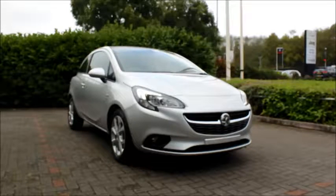Here today we have a Vauxhall Corsa 1.4 litre engine, 3-door, fitted with a manual transmission. Finished in silver, the car was registered in September 2016 and has a 66 plate. The Corsa has a CO2 figure of 129, which equates to a road fund licence fee of £110 annually.